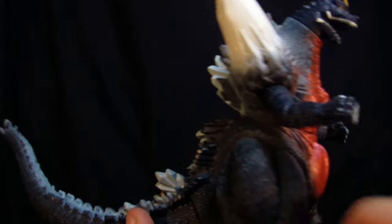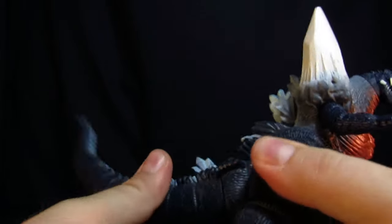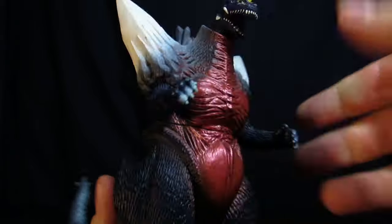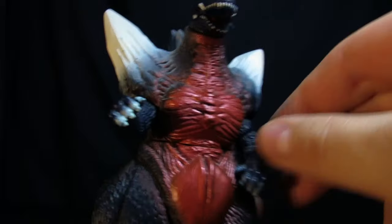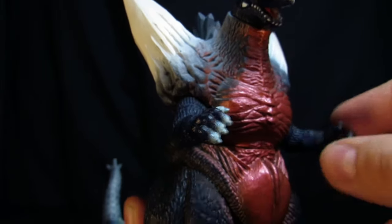Yeah, I just never was that impressed. Even like, he has no leg articulation. Wait, what? His tail really can rotate a little bit, even though he has the seam here at the waist. Absolutely nothing. He only moves his arms and head. That's all you had to play with when you were younger, is just rawr.